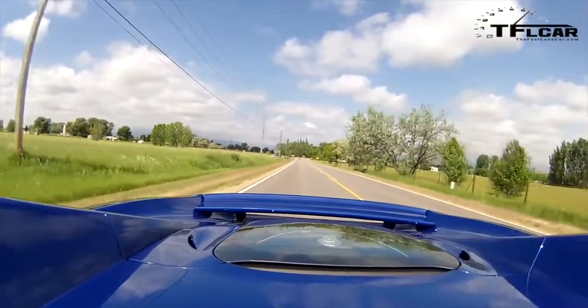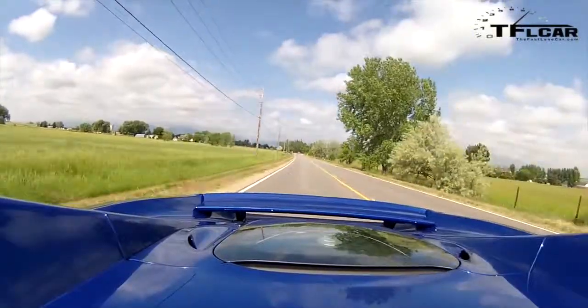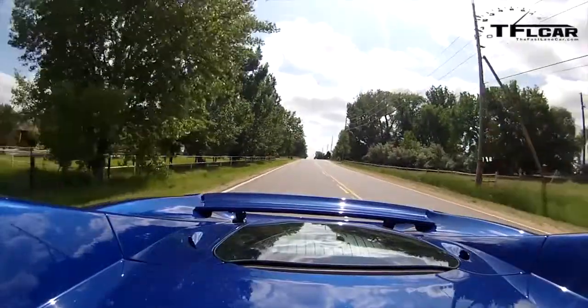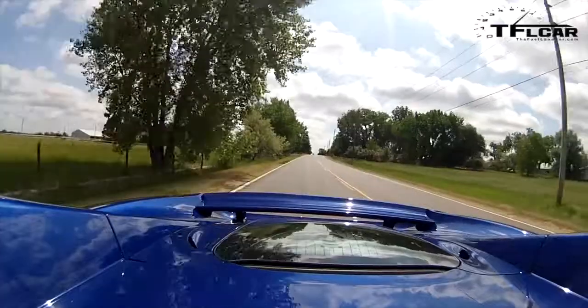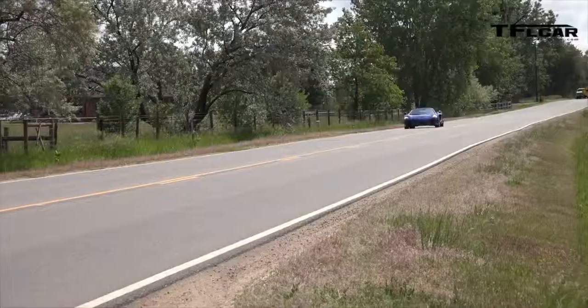A little bit of turbo lag, not a lot, just a little bit. And you were probably in a higher gear when you did that, and that's why your lag is there. So let's bring it down. Now we're in first, and then you go to second. Now you're not going to feel the lag. But you were starting slow, then you punched it. Now if you punch it, you'll see. There it is. Oh yeah!